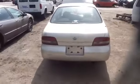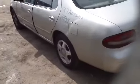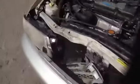Take a walk around, look here at the back clip of the car. You can see here, bumper, tail lights, deck lid, heated back glass. Driver's side, same as the passenger side. Quarter panel, front and rear door, all in beautiful shape. Driver's front fender and headlight all in good shape, and we'll take a listen at this 2.4.